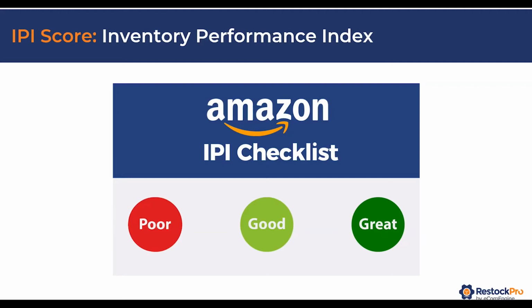Your sell-through rate can increase or decrease your IPI score. Your sales should maintain a good balance with your inventory volumes. And your inventory sell-through rate is updated daily on the inventory performance dashboard of your Seller Central. So you might want to keep a watch on that as well.